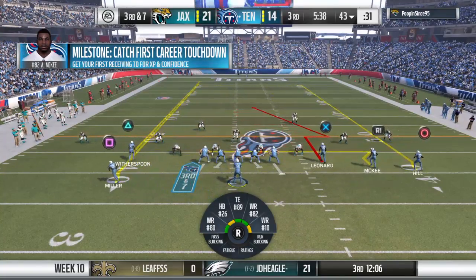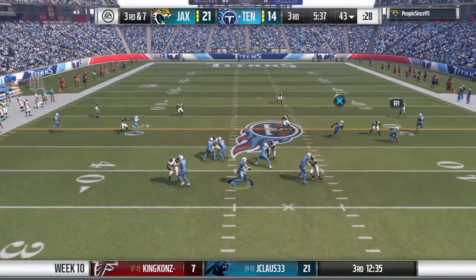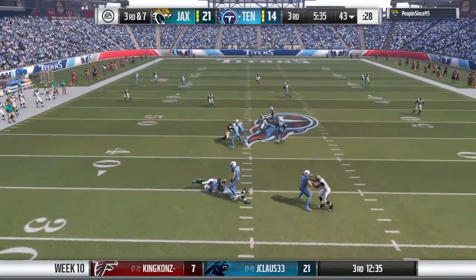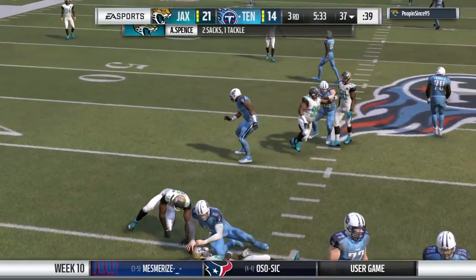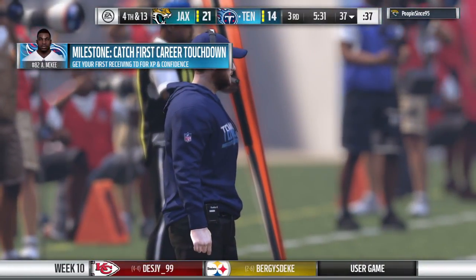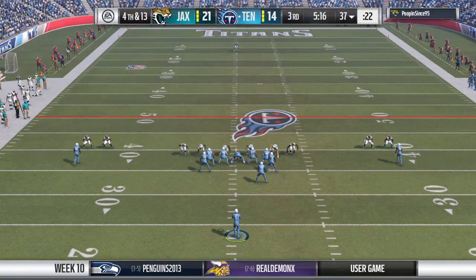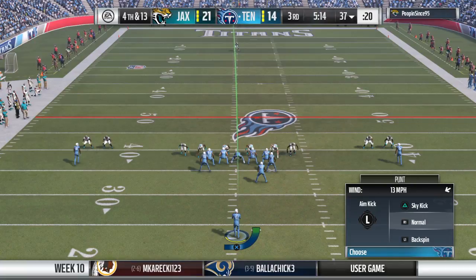So 3rd and 7 and an extra defensive back on the field here. Definitely want to play coverage here. Here's Osweiler to throw. Jaguar pressure and a Jaguar sack. Akeem Spence in there to drop him for his 5th sack of the year. Here's Brett Kern now as he's on to punt for Tennessee.